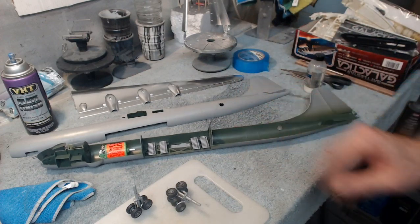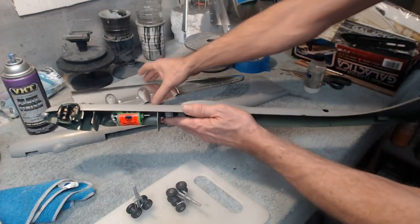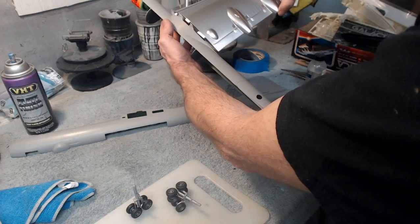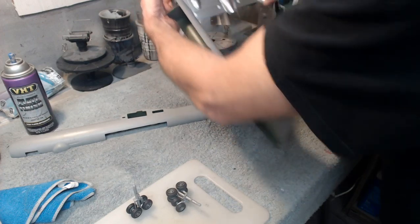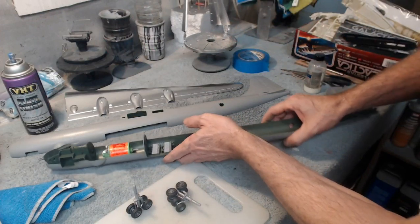This is going to look really cool with the huge wing and everything on there once it's all done in that bright silver. Just to give you an idea, I'll mock this up real quick. You can see, I probably can't even get it all in the picture. This thing's going to be gigantic. So that's the B36 so far, you guys.